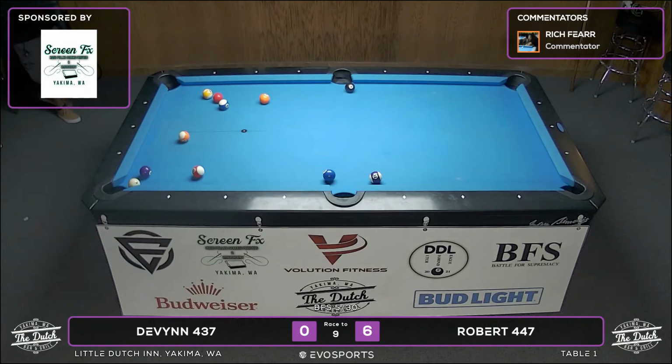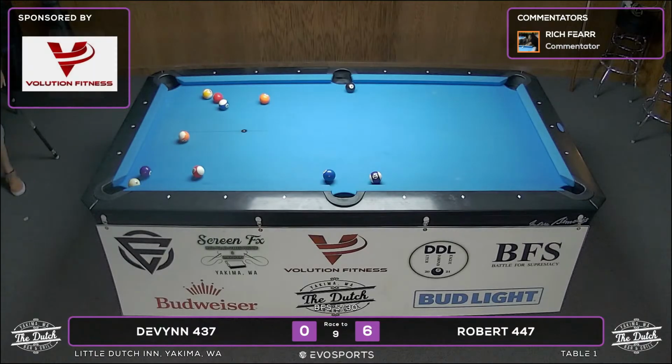If a lucky lead, Robert may still be able to pocket the 11 up in the corner. At least get the hit on it anyway.